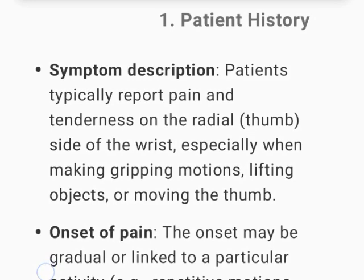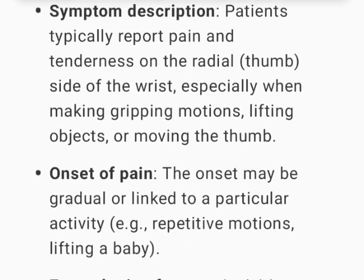1. Patient history. Symptom description. Patients typically report pain and tenderness on the radial thumb side of the wrist, especially when making gripping motions, lifting objects, or moving the thumb.